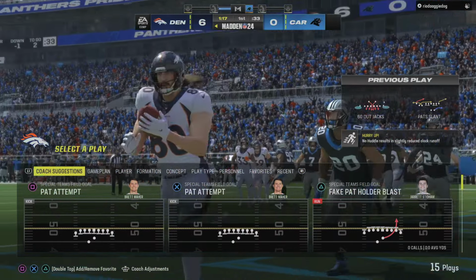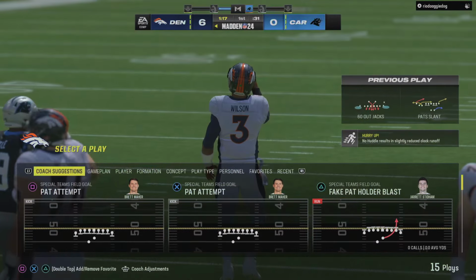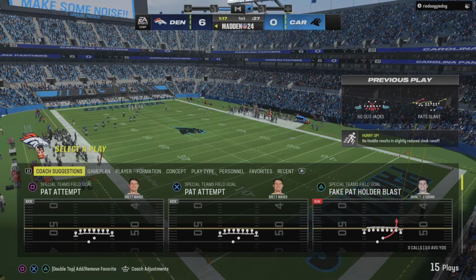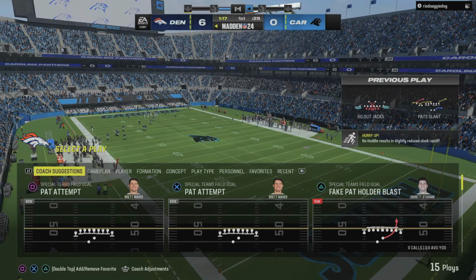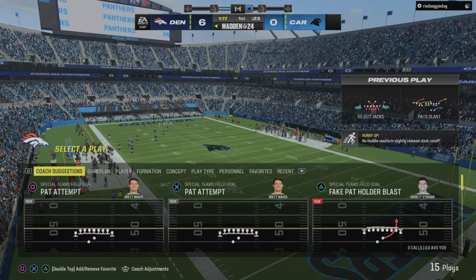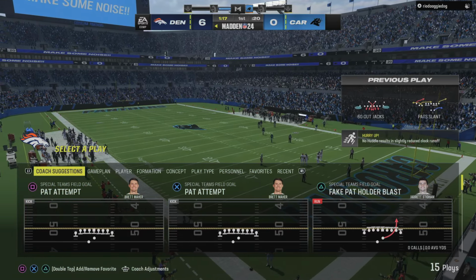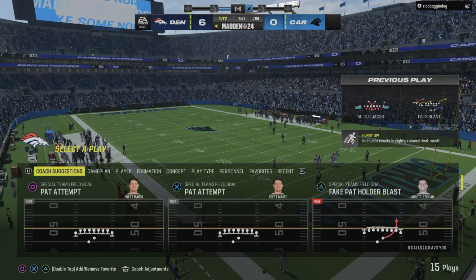There was no hesitation. Field goal unit never sniffed the field. It was a message, and the message was, I trust you on offense. Go out and make this happen. Go ahead and pick it up. You know what else he said? I trust my defense as well. If they don't get it, I know you're going to hold them. So it's a message to your entire team that you believe in them.